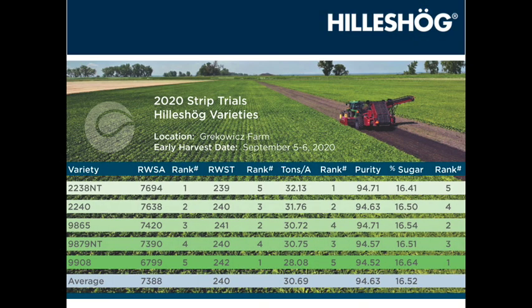Okay, looking at strip trials here, this is a strip trial I planted with the Gurkovich Farms. We planted all five of our varieties in there. It was an early plant, but also an early dig. And you can see in this particular trial with the early harvest, 2238 rose to the top. 9865 about in the middle, 9908 on the bottom. But when you look over to the far right and look at the percent sugars, your 9908s, your 9879s are going to be the ones you want to dig early because they look like they carry the most sugar content.